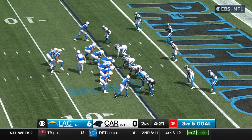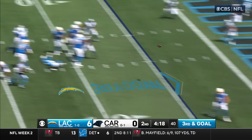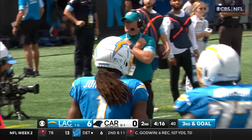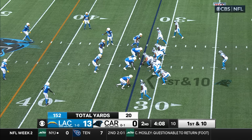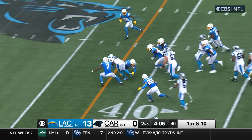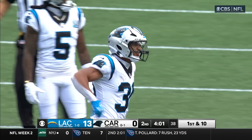Dobbins in the backfield. Hurst in motion. Herbert to throw again. Throws to the end zone. Wide open Johnston. His second score of the day. He slipped into daylight. And it's 12-0 Chargers. We're good. To be in here in the National Football League. They run away from Bosa Hubbard, and that's important right there. That is the first down.